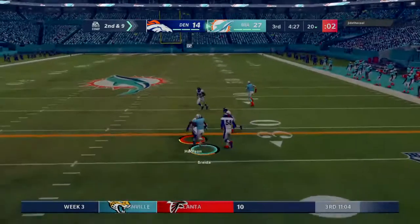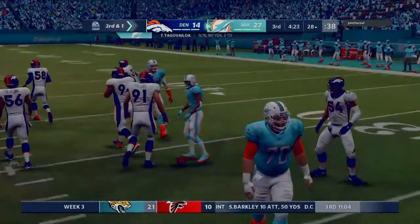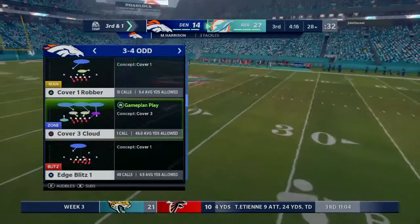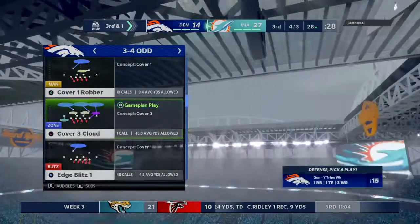Second down, Tua. That'll be complete to Breida, a good gain of 9 before he's brought down at the 28. Oh, I came to my feet on that one. I thought he was getting close to breaking that one big, but in the end, give some credit to the defense, finding a way to get to him and forcing a third down.